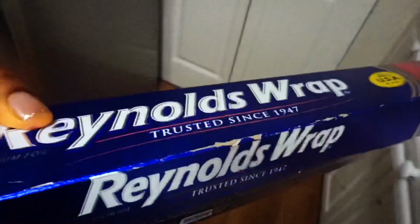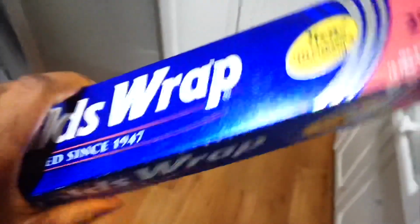Okay, y'all, so I'm going to use this Reynolds wrap here, foil, and I'm going to cover it up, and I'm going to put it in the oven for about 3 hours, 3.5, and just check it after maybe an hour. Poke it a little bit, let the juice kind of sink into the chicken. But I'm going to go ahead and use this wrap to cover it and let it bake.